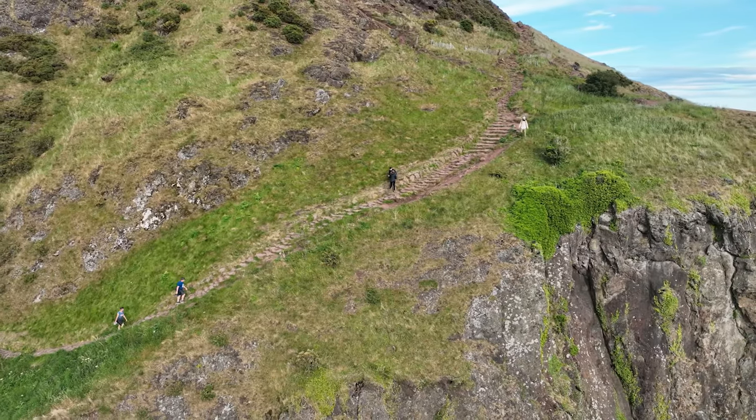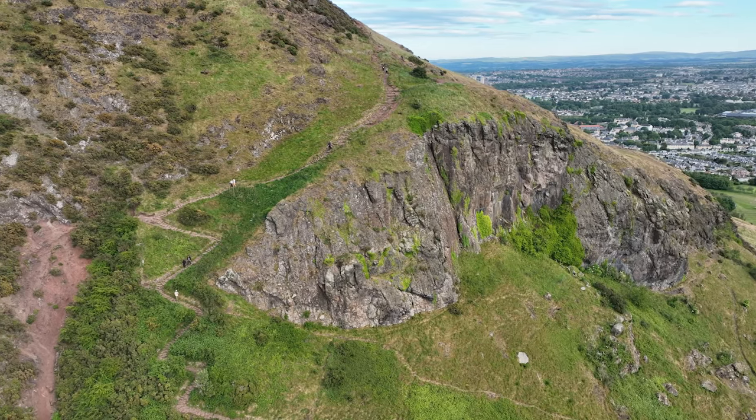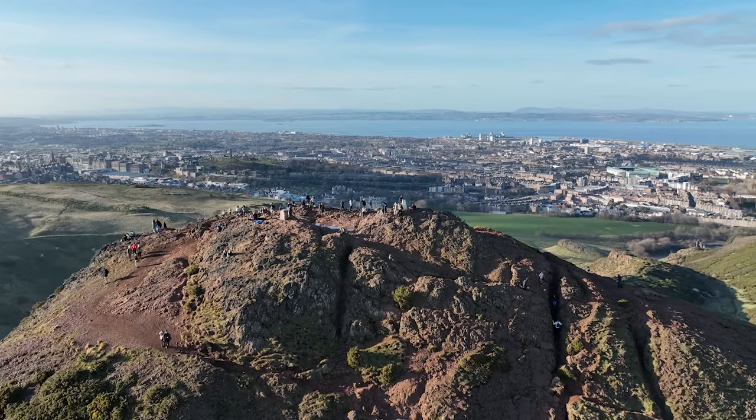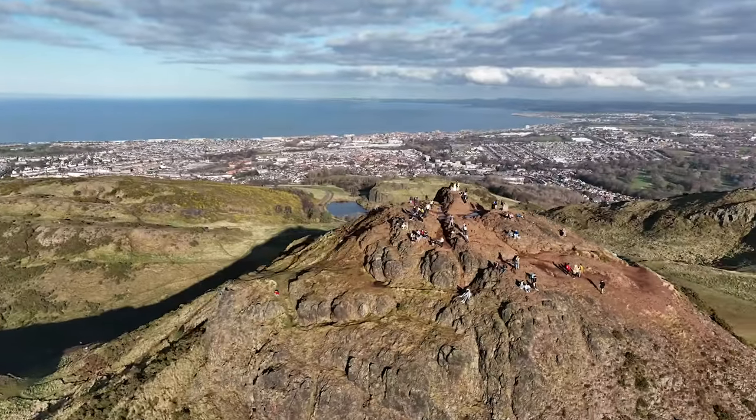And the final is a steep climb up a set of stone steps built into the side of the hill. Whichever route you choose will provide fantastic views over Edinburgh, and when you reach the top, you will have a phenomenal 360 degree view. While you're walking up the hill, you should know that you're actually walking up an extinct volcano that was last active over 300 million years ago.